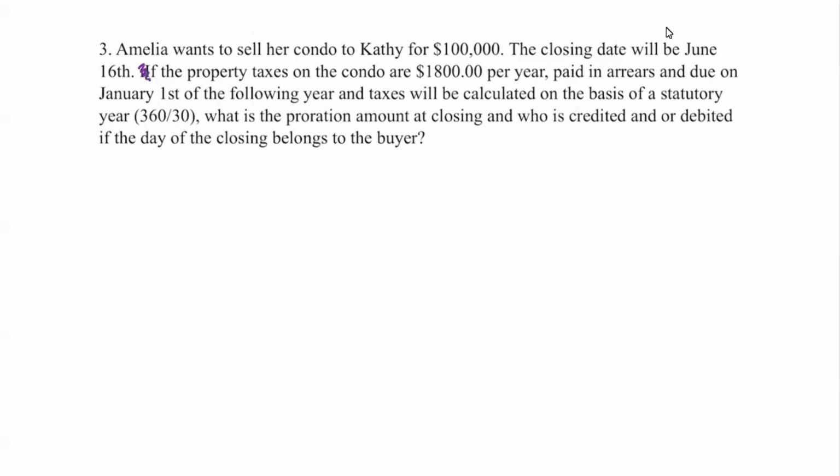If the property taxes on the condo are $1,800 per year, paid in arrears, and due on January 1st of the following year, and taxes will be calculated on the basis of a statutory year, 360 and 30, what is the proration amount at closing, and who is credited and or debited if the day of closing belongs to the buyer?